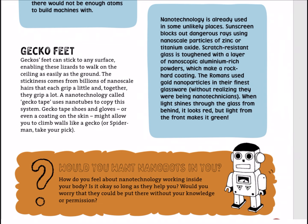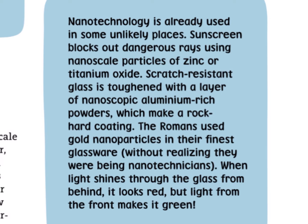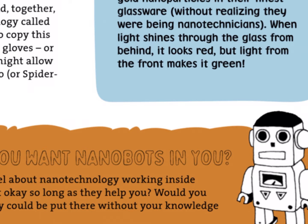Promises of superpowers. Nanotechnology is already used in some unlikely places. Sunscreen blocks out dangerous rays with nanoscale particles of zinc or titanium oxide. See, it's normal. It's completely normal.